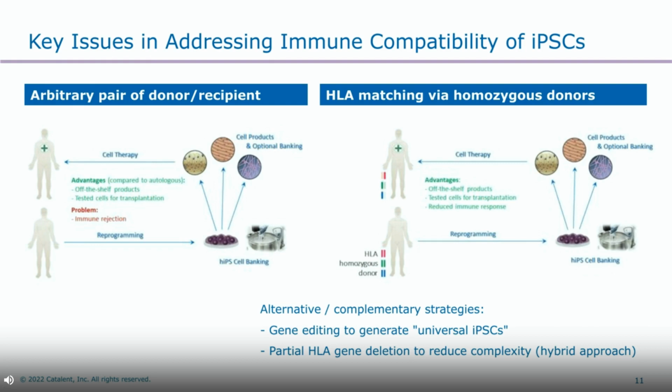Of course, I should also mention complementary strategies to achieve immune compatibility, and gene editing is the most prominent one in this regard. You can think of manipulating HLA genes as well as other genes to make the cells immune compatible to basically any potential recipient in the population. And there are also hybrid approaches where you use HLA homozygous cells as a starting source, and then do a partial deletion of the HLA genes, for example, to enhance their immune compatibility.